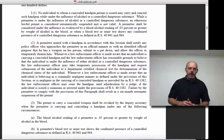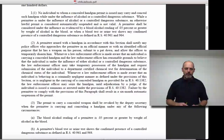Also, a permittee armed with a handgun, if you look at Section 2 there, in accordance with this section, shall notify any police officer who approaches the permittee in an official manner or with an identified official purpose that he has a weapon on his person, submit to a pat-down, and allow the officer to temporarily disarm him.